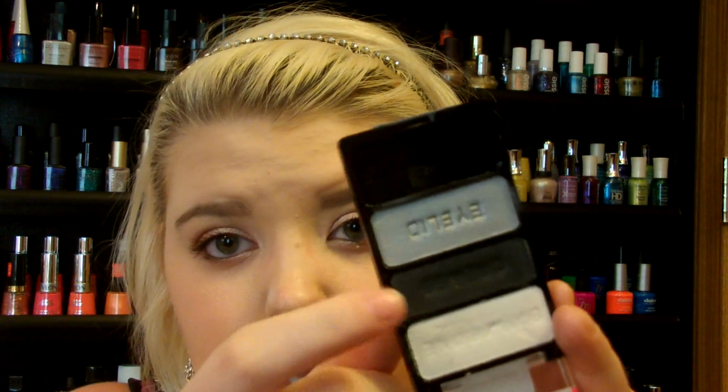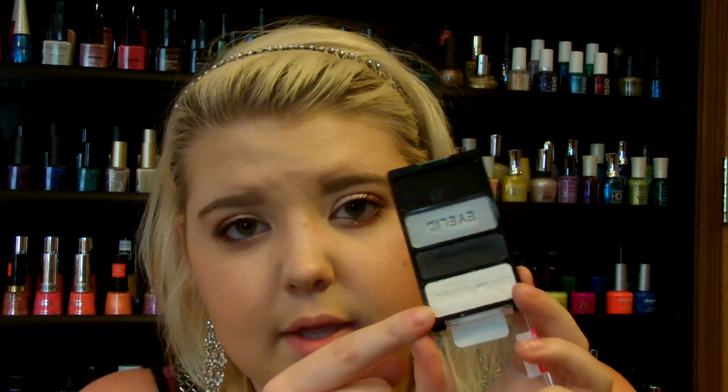So I think that is really cool that they have such a great variety. They have really colorful ones, they have the everyday one, they have the smoky eye one. There's so many different options, and I really suggest that you check them out. But you get a really pretty silver, a black with a little bit of silver shimmer in there, and then a white for the brow bone.